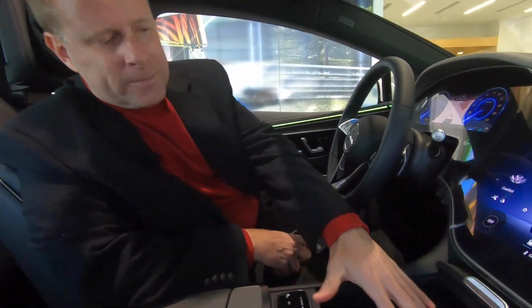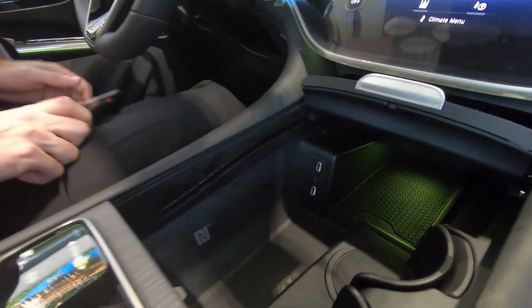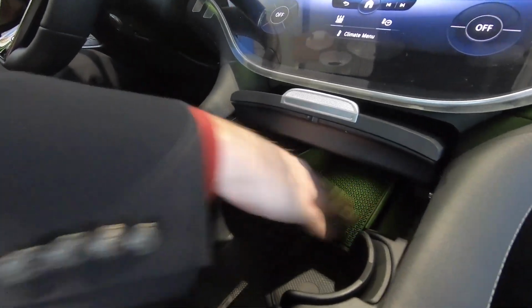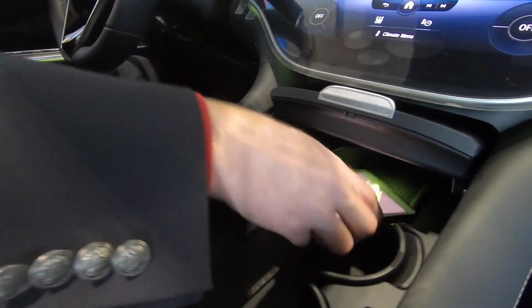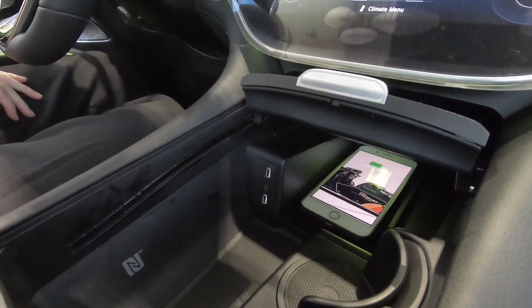And as we look here at the center console, you're going to notice you've got your connectivity right there. You've also got the wireless charging pad, which honestly, I would like to see that right here. I'm not going to say that's a bad thing necessarily, but you do have to reach way up in here to put your phone into the wireless charging pad.